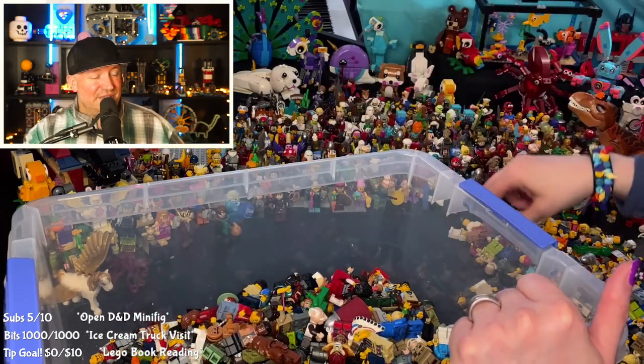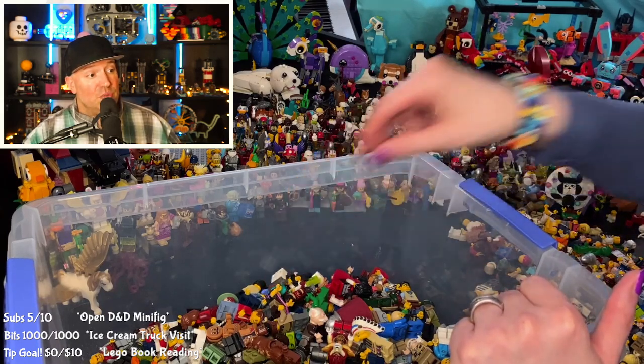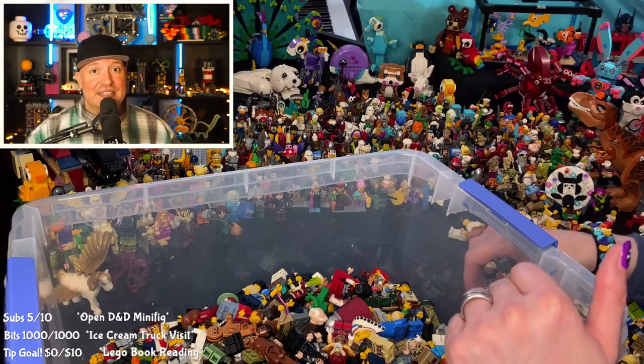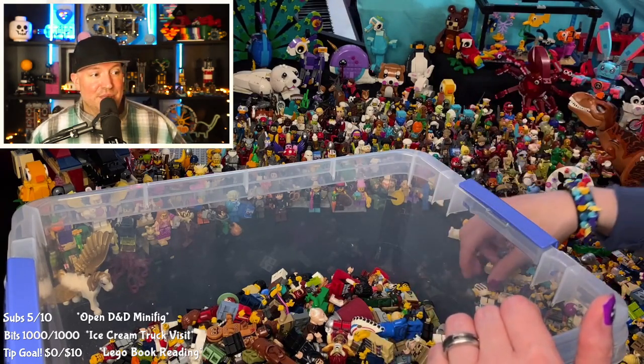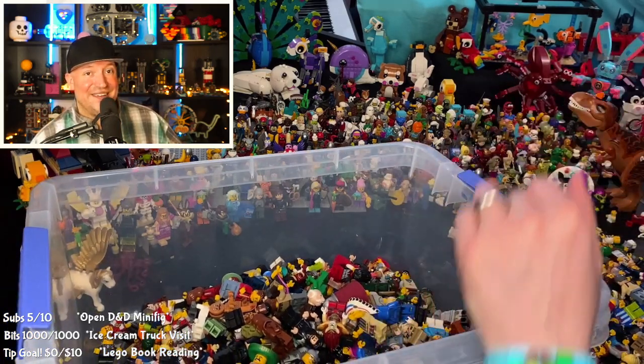Don't know if it's still available or if it is considered a big set, but the roller coaster. Oh yeah, the loop roller coaster. That's a great call. I think that's still available. What a giant set. Yeah, that one's way up there.